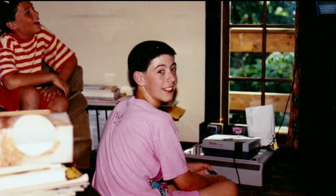Super Mario Brothers 3. See the little P meter there doing the whole Tanuki thing. Yeah, that's right. Super Mario Brothers 3. Good times. But the point is, it's 1991. They made the last Terminator movie ever.